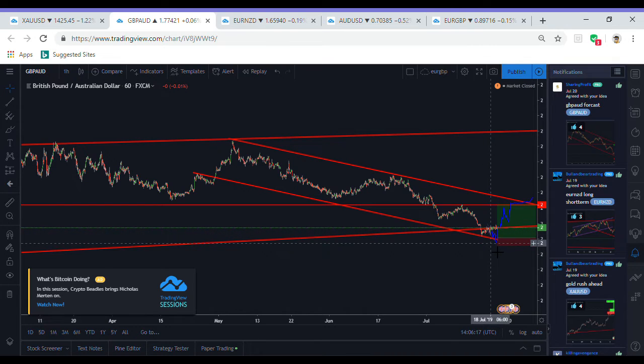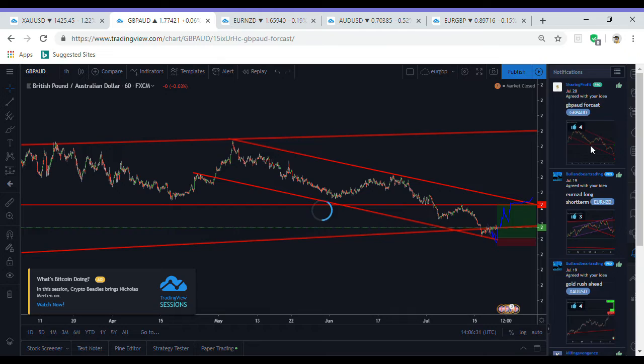So as you can see, it's a little bit smaller, and price didn't come through. It just went from here straight to the upside. So even if I can actually play it for you.